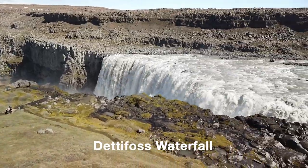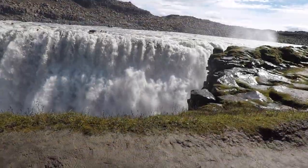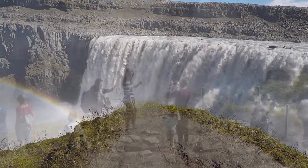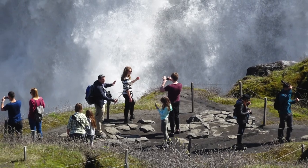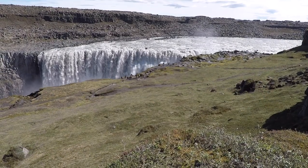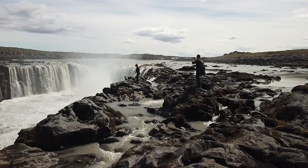This waterfall, Dettifoss, is the most powerful in Europe. It's 100 meters wide and plunges 44 meters. The opening scene of the movie Prometheus was shot at the smaller waterfall slightly upstream.